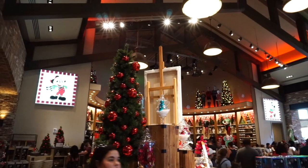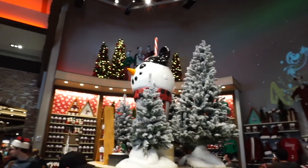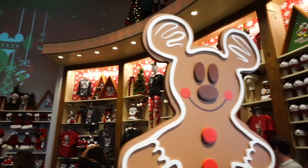Holiday festivities are definitely in full swing here at the World of Disney store. There is so much Christmas merchandise, you guys. It's insane. So much Christmas.